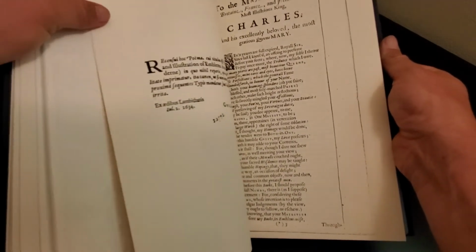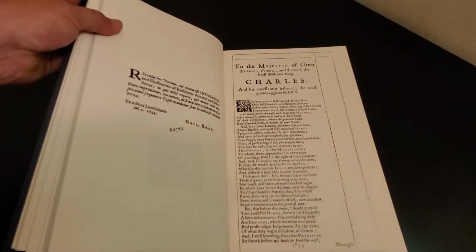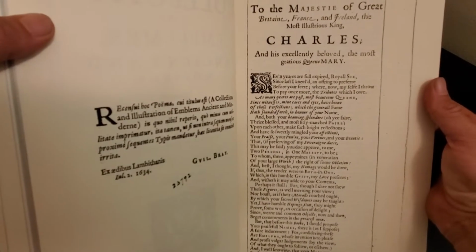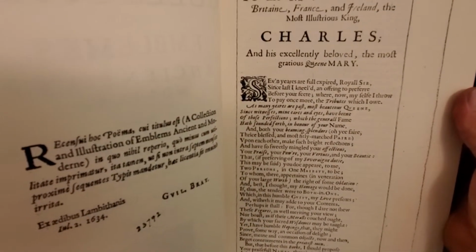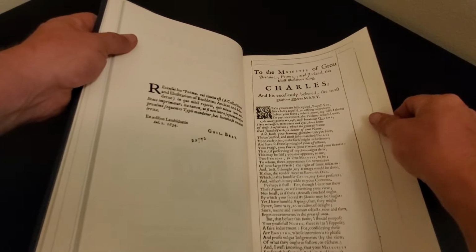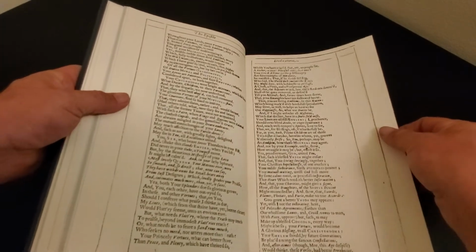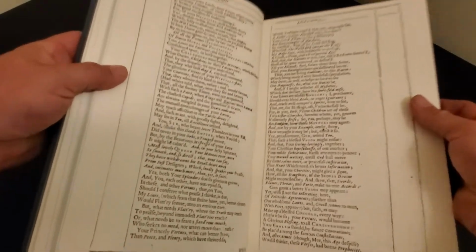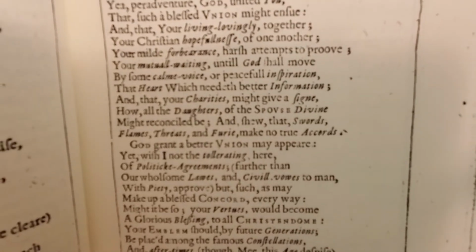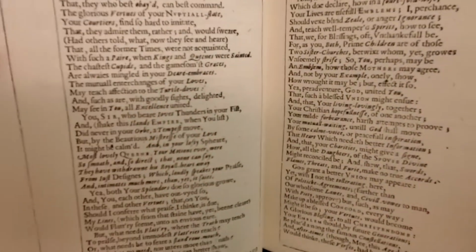Now this is a little letter that dedicates this book to the King of Britain at the time. And as you can see, the majesty of Great Britain, France, and Ireland, the most illustrious King Charles, and his excellency beloved, the most gracious Queen Mary. This is very interesting reading. But you can see, this is just a facsimile reproduction. This is how we had it, I guess, before there was consistency of printing, right?